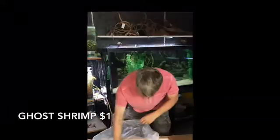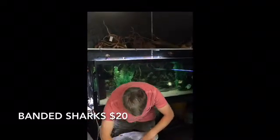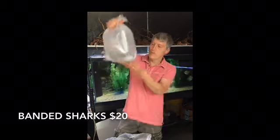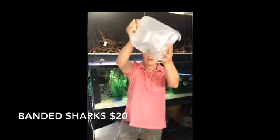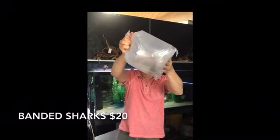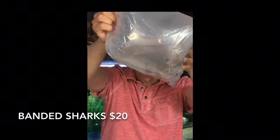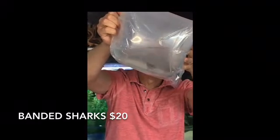Let's see, here we have more ghost shrimp. Seems like we're doing a lot of ghost shrimp these days, and that's true, we are. Something I was really excited to see on the list this week. I've been being hounded for them. These are high-fin banded sharks, or high-fin banded loaches. Pond fish. They get up to 3 feet.